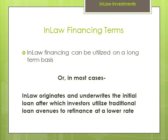So, why don't we take a look at the big picture here? Now, in-law financing can be utilized on a long-term basis. You're pulling better than 11%, that's really not too shabby. However, in most cases, since banks don't like to underwrite or originate loan paper on investment properties, we make it simple. Now, in-law originates and underwrites the initial loan, after which time our investors can utilize their own traditional loan avenues and refinance at a lower rate, which takes the returns from a pretty respectable 11% up into the 16 to 17% range.